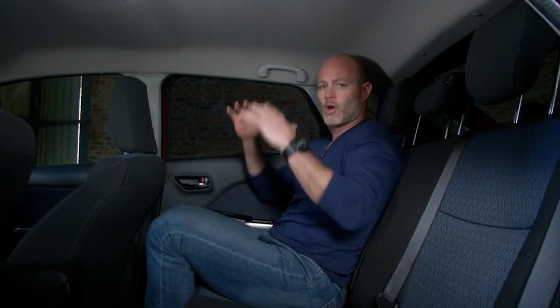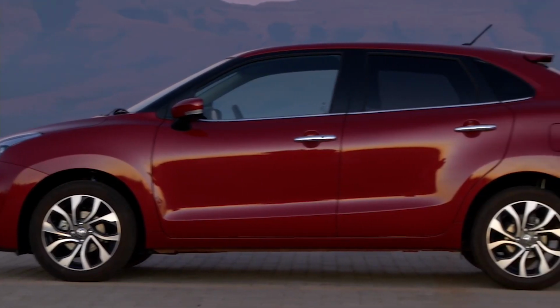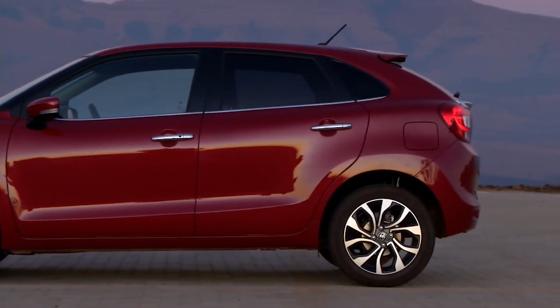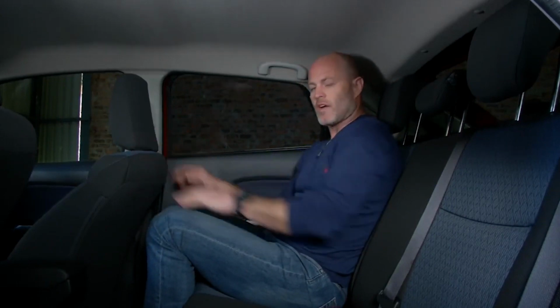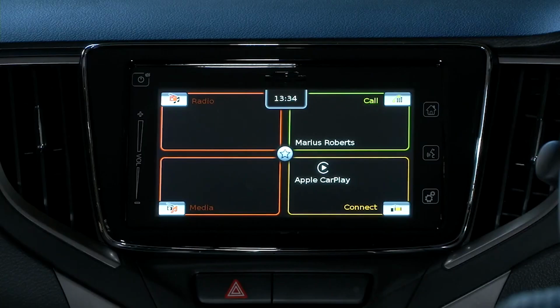You are going to find the headroom, I'm 6 foot, is a little bit tight. Now, unlike the Etios, which has a flat roof box shape, because of the sloping roof line that the Starlet has, it can get a little bit snug up here. But one place that is amazing is your legroom. Incredible. This is my driving position. I sit quite far back, and I've got ample legroom here. That's pretty impressive.